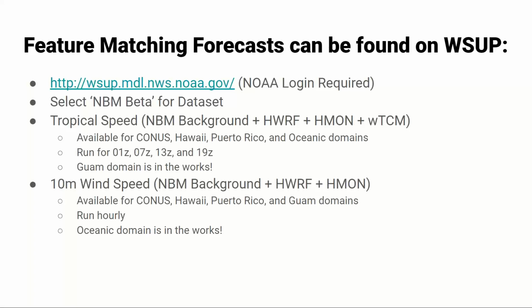One is the tropical speed, which is meant as an update to the NBM tropical wind speed field, which features the NBM background forecast, the HWRF, the HMON, and the WTCM guidance. We're currently producing that for CONUS, Hawaii, Puerto Rico, and oceanic domains, with Guam coming soon. And that's run 4 times daily at 01, 07, 13, and 19Z.